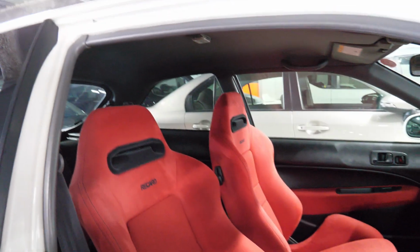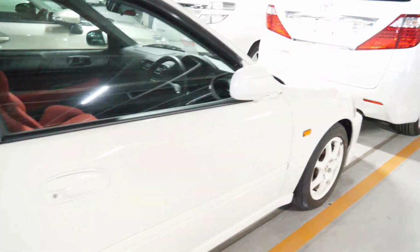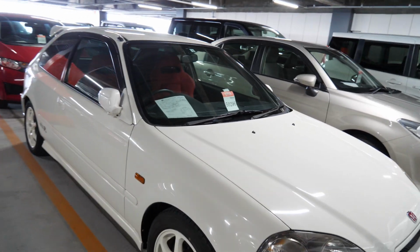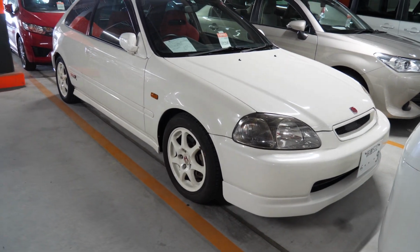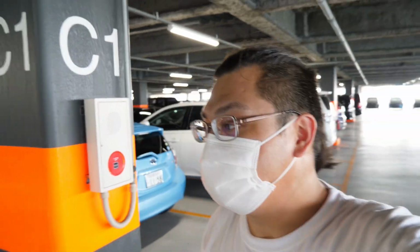We've actually had a few EGs recently, so I know EKs aren't quite ready to bring over to the States yet, but I know a lot of people have gotten plenty of Type R parts already over there. So there's another one. Well, I guess that's it for now. Hope you guys enjoyed that and just see what's out here.